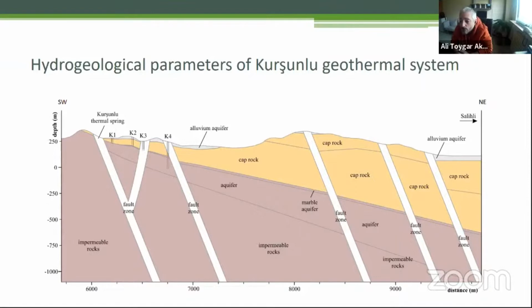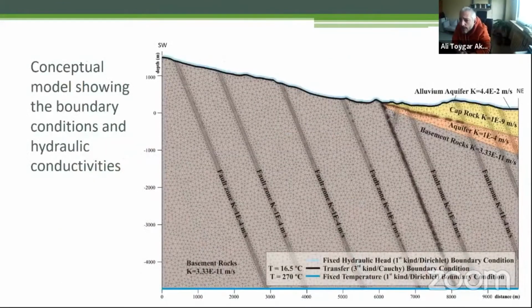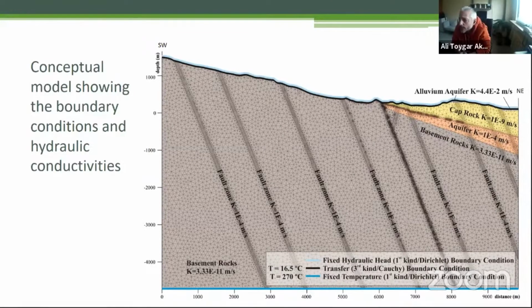It is 200 meters, but 10 meters on top of the impermeable rocks is composed of karstic aquifers, karstic marbles. So this 10 meters is quite efficient compared to the other part of the aquifer. Each unit has its own different physical properties, such as hydraulic conductivity, porosity, heat capacity, or thermal conductivity.